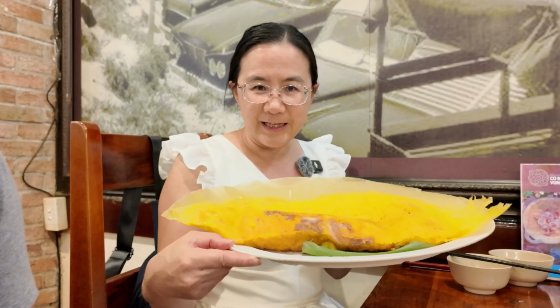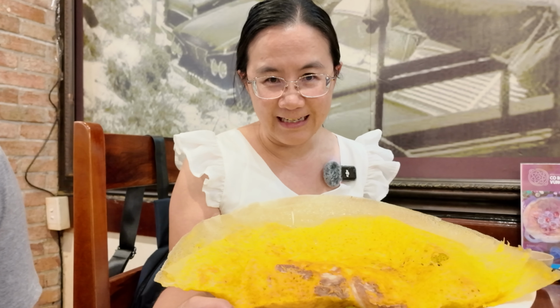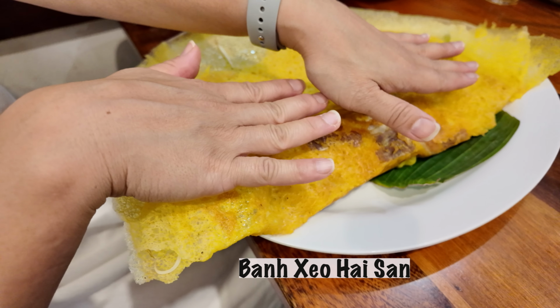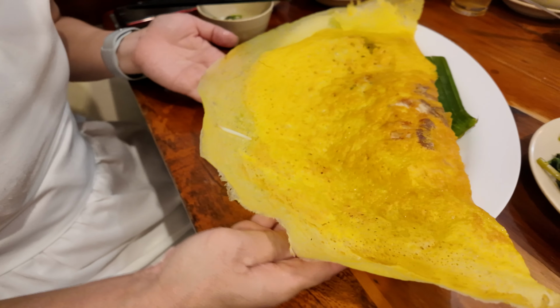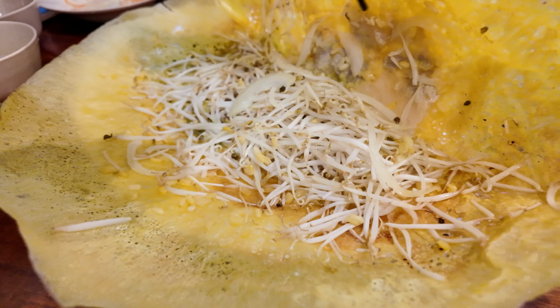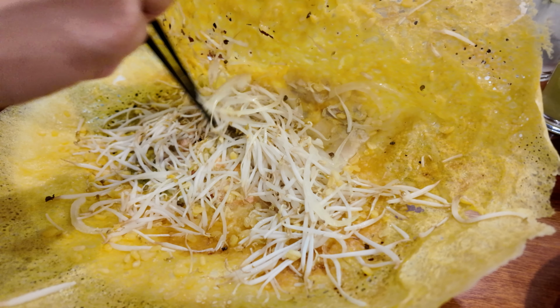So I don't know if you can capture this, but it's much bigger than even the width of me, this pancake. You see, 2 hands, and it's bigger than 2 hands already. So nice and big, crispy pancake. And inside the pancake, I'll lift it up, you can see it's sprouts and pork belly, and there's some shrimp as well.